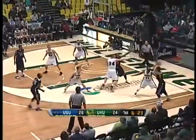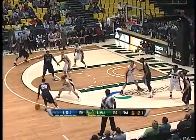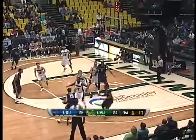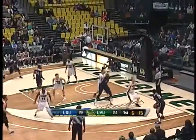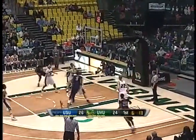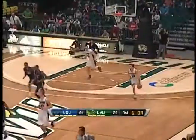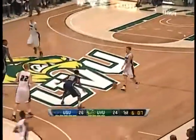Wolverines down by 2. It's the largest lead for Utah State here in the first half. Pretty good first half. Rowland wanted it, now he takes it. Ben Aird with the rebound. UVU's got their starting 5 back out there now.